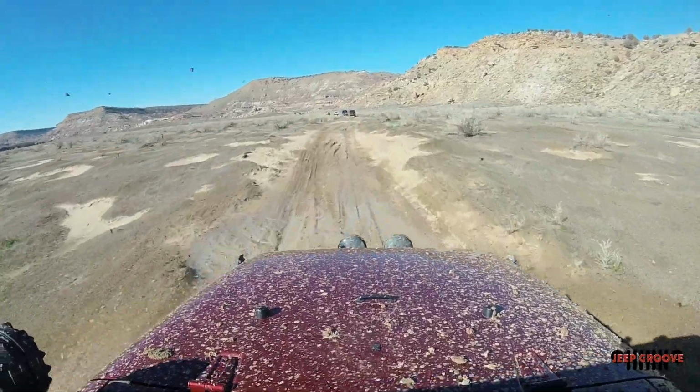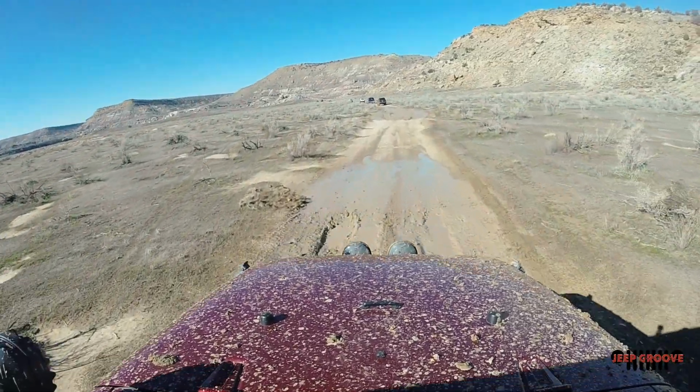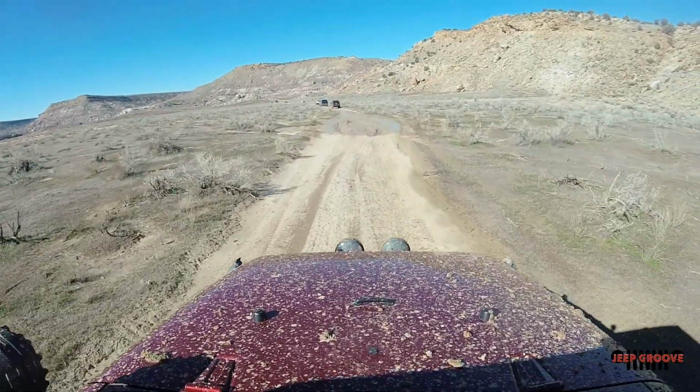When dry, the trail is technically not difficult, but the mud totally changed the feeling of the trail. Here you can see some of the long sections of mud bogs that we sloshed our way through.